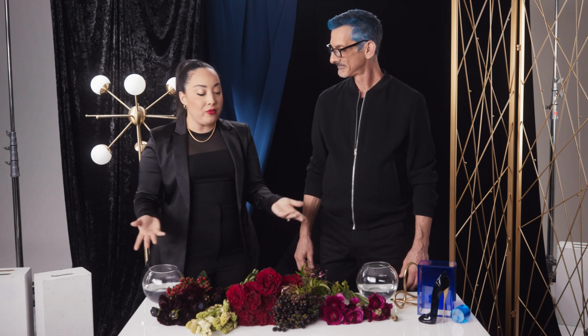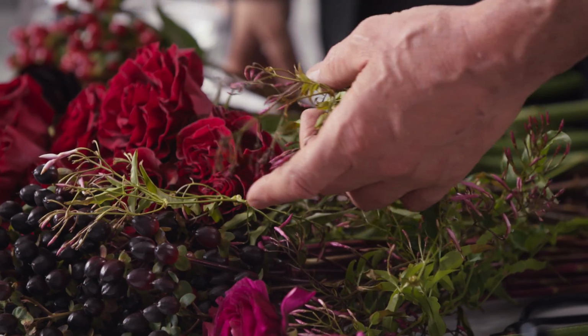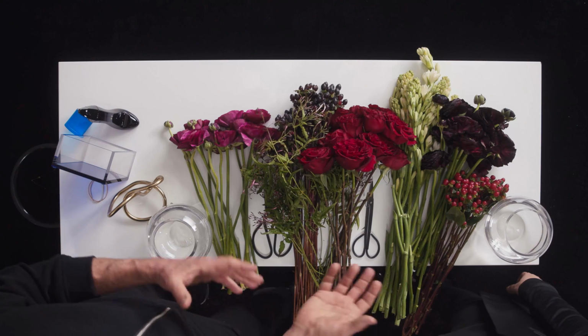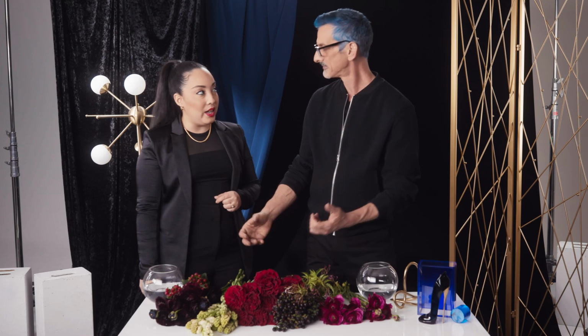So Brian, what do we have in front of us? What are we working with today? What I love about Good Girl is the contradictions. The top notes of this fragrance are demonstrated through this beautiful, delicate jasmine. The complexity comes from these deep, rich tones and texture. I love that. Perfect. What did we choose first?